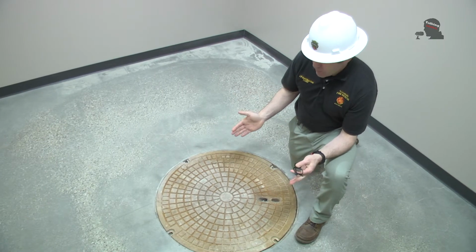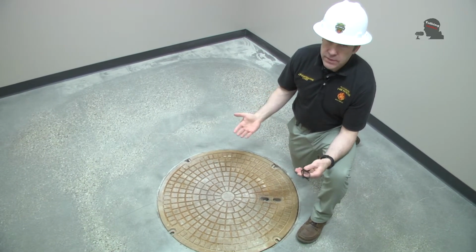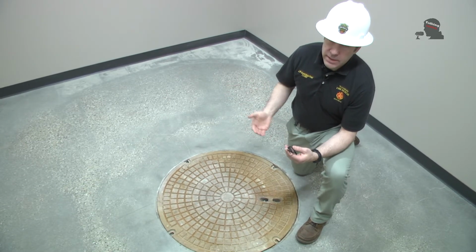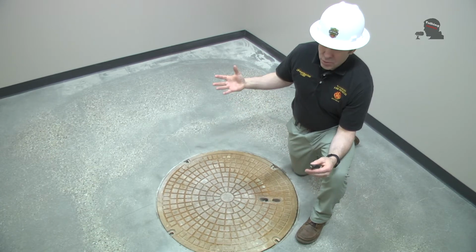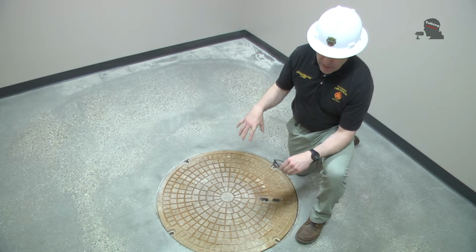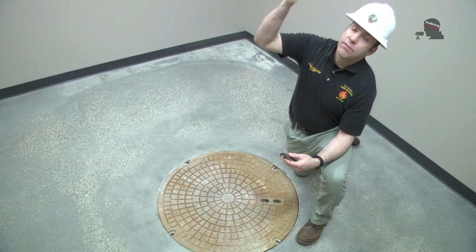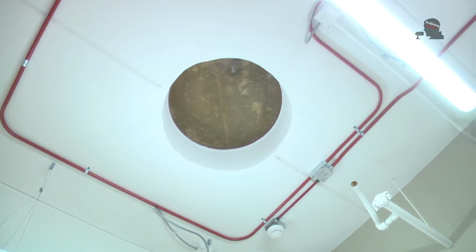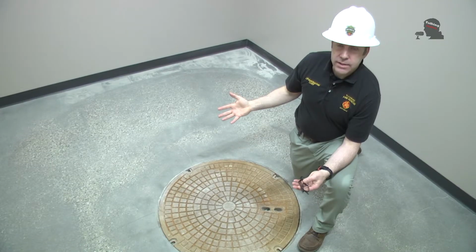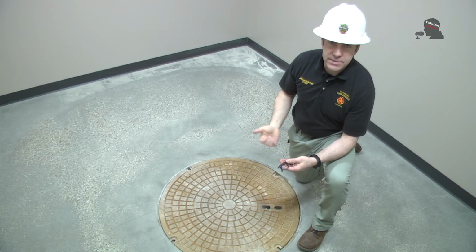So one of the things that we did in the station that we really pride ourselves on is trying to predict what's going to be needed, not only from a living standpoint, but a training standpoint. This is a storage room, and in the storage room, we've actually planned an access area, a manhole cover, if you will, that allows us to go from the second floor to the first floor to the basement. And what this does is allows us to practice some of our technical rescue skills, rope skills, confined space.